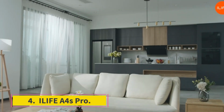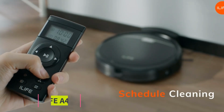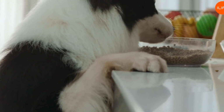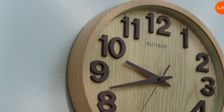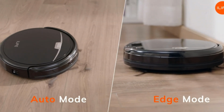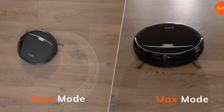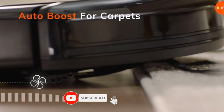Number 4. iLife A4S Pro. If you want to spend as little as possible on a robot vacuum for dealing with pet hair, consider the iLife A4S. Unlike the Wise Robot Vacuum, it has a super basic random pathing navigation system with no room mapping. That said, it's still almost as effective when clearing away pet hair on a variety of surface types, from hardwood floors to high-pile carpets. While its bristled roller is more challenging to clean than the rubber rollers on pricier models like the Roborock S8 Plus/S8, you can still easily remove it to clear away anything that gets stuck.